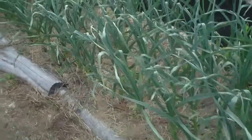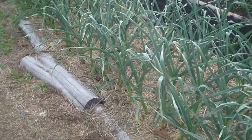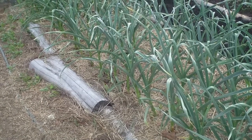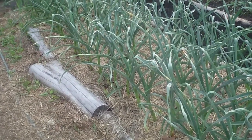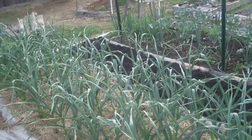And my garlic patch is doing really good. They're getting up there. The stalks are getting nice and thick. I was just watching a video with a guy. Oh, what was his name? Cooper 68, I think it was, something like that. Had some nice garlic growing. His garlic looked really good.